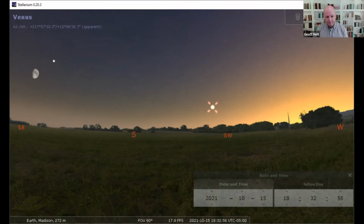If I click on them, their name appears up in the upper left. And by default, when you download Stellarium, it'll have a whole bunch of things that it'll tell you about anything you click on. So here are the two brightest planets, Venus and Jupiter, in our early evening sky. You can start watching for them by about 6:30. 7:45 is probably ideal. And then let's go fast forward some more.